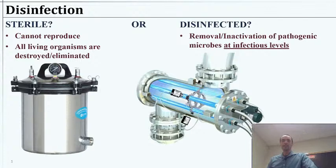Okay, so the difference here is that when we sterilize something, we're really talking about all organisms in there, and we're talking about either killing them or causing them to be unable to reproduce. So we sterilize our pets pretty often, cats and dogs. We sterilize them so that they're not accidentally making a whole bunch of new kittens or puppies that we actually don't want to care for. We'd rather that not happen everywhere with every single pet, right? We'd have a lot of pets.